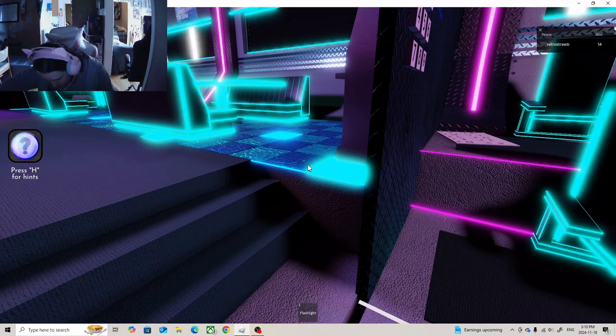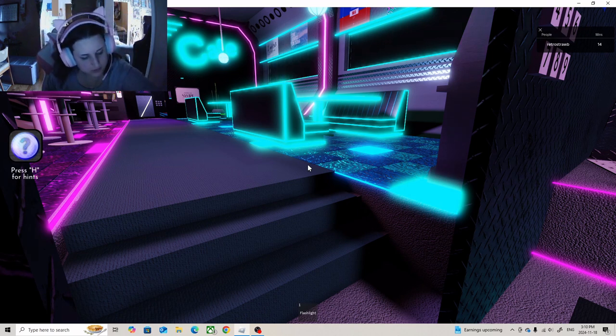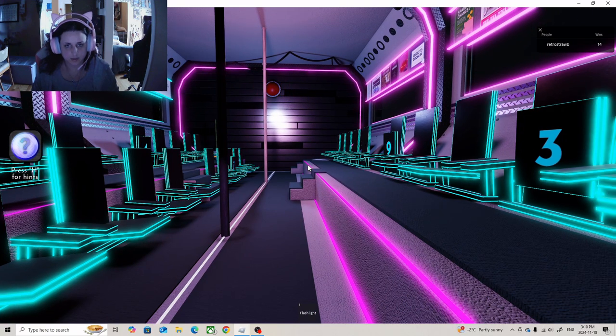Shoot, did I throw it away? I might have to do this again. This is honestly one of the most time-consuming parts of this, outside of finding the fuse. It can be very difficult as well, so I'm just gonna wait to see when it resets.